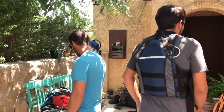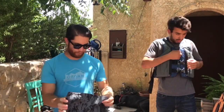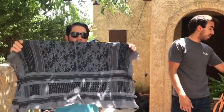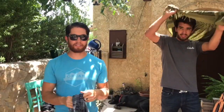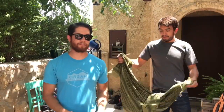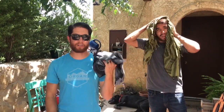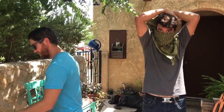Yep. And then this guy, if you're gonna kayak in any kind of desert, river, or where there's no shade, this shemagh helped so much. It kept the bugs off, it kept the sun off. You can do all sorts of stuff with this. You could wet it and put it on your neck. But yeah, this thing is versatile. Cover your head, cover your face from bugs.